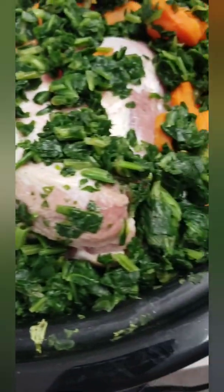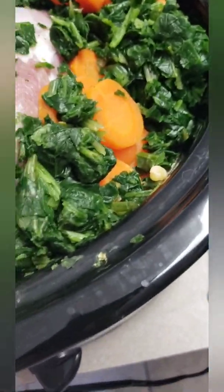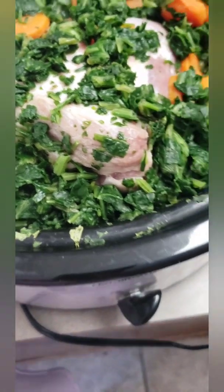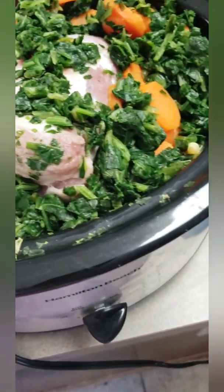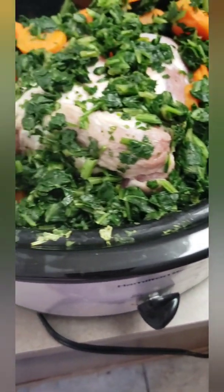This is my dog's. We make our own dog food here because our dog has severe allergies. So I make her a crock pot every week, and it lasts for the week. So this is her dog food. And she gets 2 cups in the morning and 2 cups in the evening of her food. That's it.